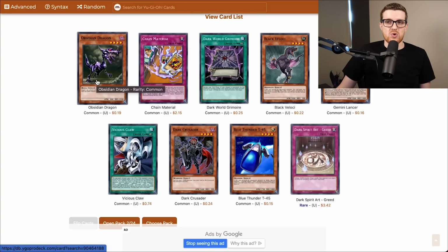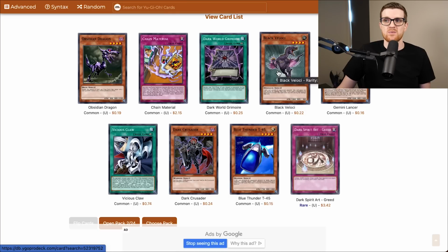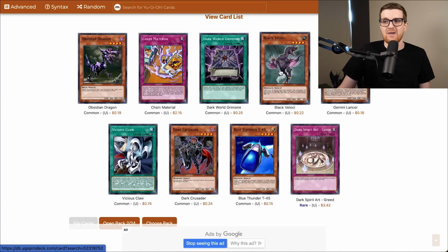Obsidian Dragon is sort of a nightmare to deal with because it's a 2100 defender, but fortunately we drew the card that outs it in Black Veloci. This card gains 400 attack when it's attacking a monster and loses 400 attack when it's being attacked. So it's sort of like a different version of Steamroid, if you will, but thankfully we have access to this.